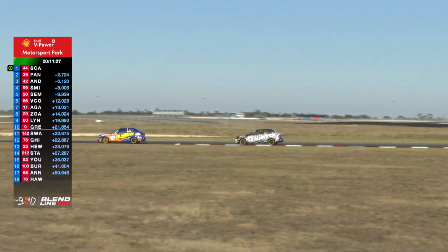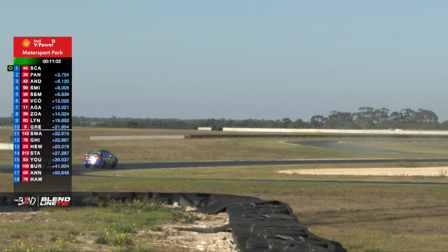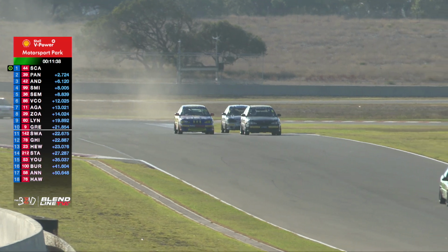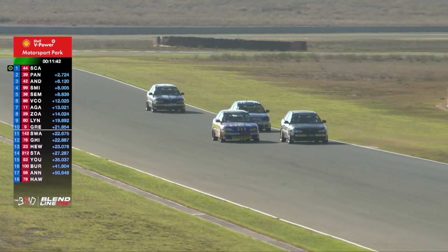Got the AE Electrical entry behind us, Darren Swain, who's new to this class. Done a great job so far. He's had a pretty successful weekend. He's managed to pick up a few positions. Now it's game on here. That's the 9 car, so that's Nathan Green.